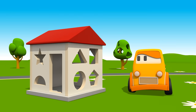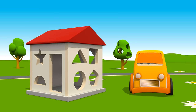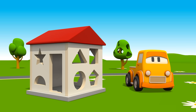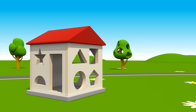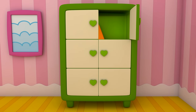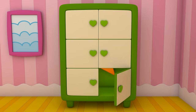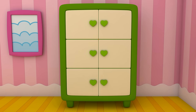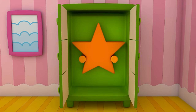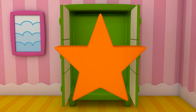Look, Boo. It's a house with windows of different shapes. Orange Star.